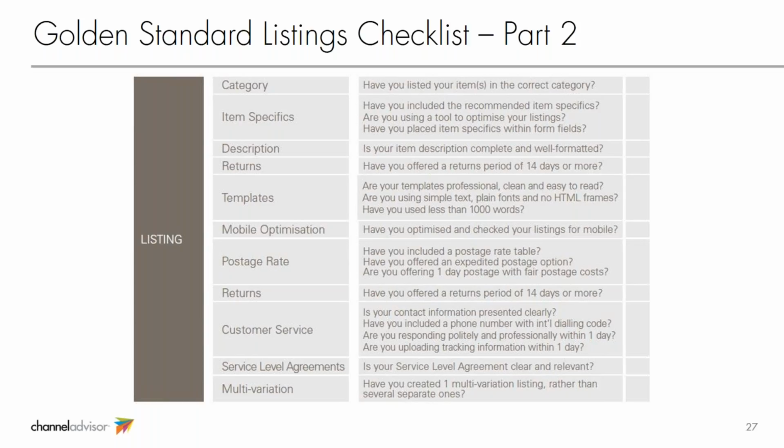Returns is another area of focus too. So eBay very strongly encourages, at very least, a 14-day returns policy, but they really do love a 30-day returns policy. So if you can offer 30 days, then all the better. And I believe that that does feed the eBay best match algorithm as well.